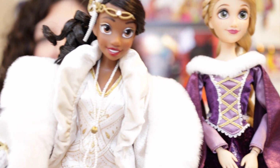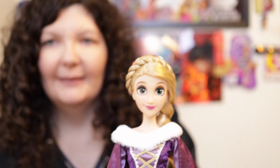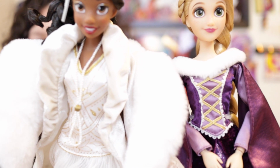I mean, Tiana has a necklace. She has a headpiece. Rapunzel does have this plastic braid headpiece, but it's supposed to look like her hair. She has this stole, a coat. Let's see. Let's look at the shoes. I don't remember what Rapunzel's shoes look like. Oh, Rapunzel's shoes are boring. Boring. Look at that.